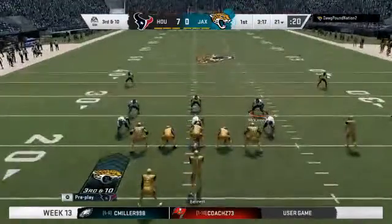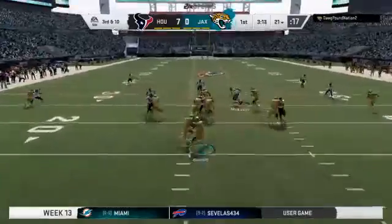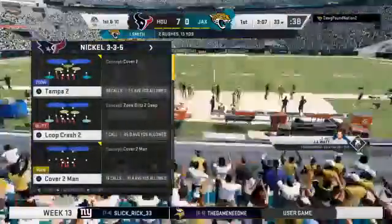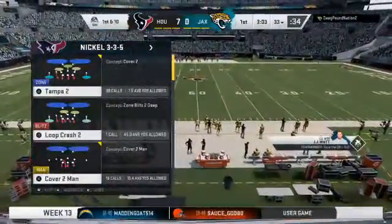Check nine. A give to Smith out of the gun. And some room to work. And he's going to get this one across the 30-yard line. That one good for a gain of 13 for Jacksonville and a first down.